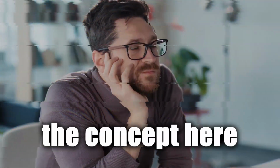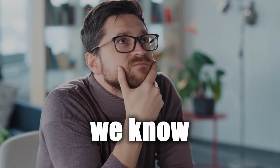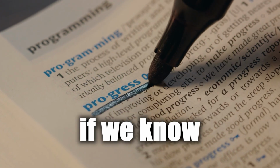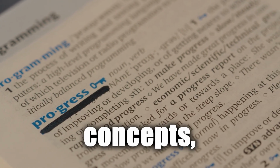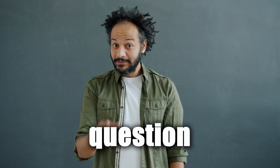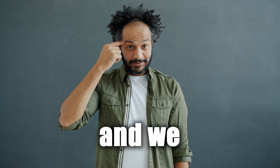But again, the concept here is that if we know what is meant by issuer, if we know what is meant by TIPS, and if we know what these 3 types of liabilities are because we've studied these concepts, then we identify this question as one we want to answer right away. We answer it and we keep going.